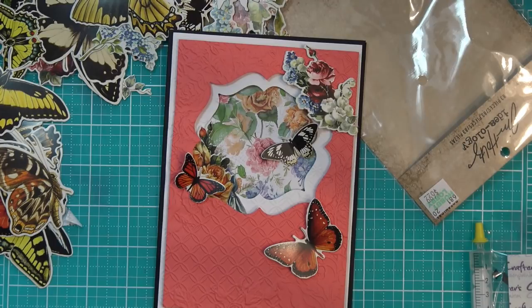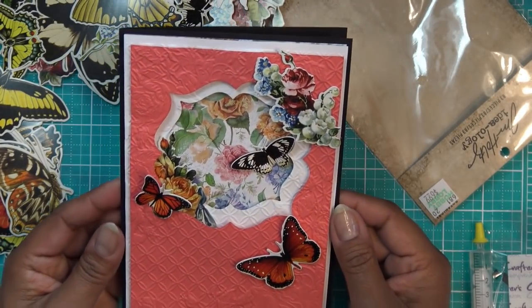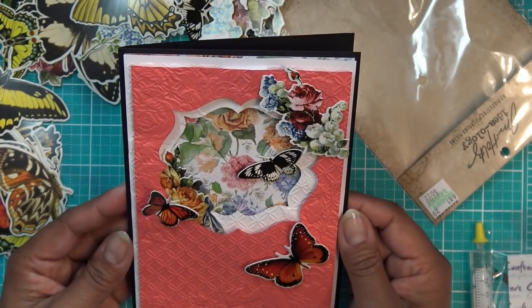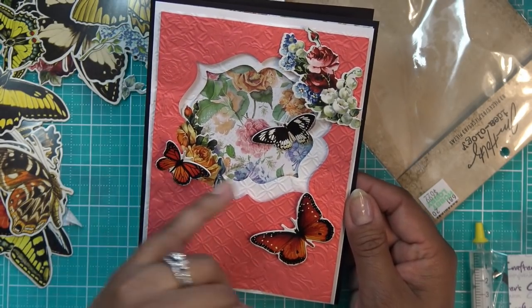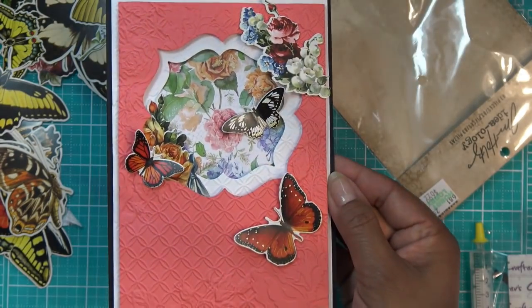I hope you guys enjoyed this video. I really enjoyed making it. I'm super happy with this card. I'm probably going to make a ton more because I think it's so pretty. And again, you can even throw in your Anna Griffin sticker, whatever you have. Obviously, like I said, die cuts in there, and very nice effect.